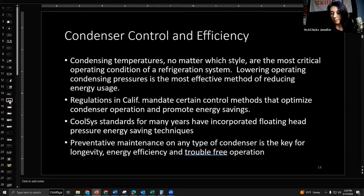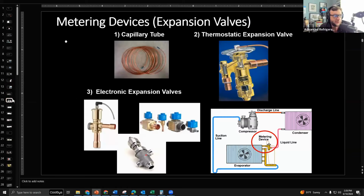Absolutely. So we also have the metering device, and that can be a capillary tube. That can be a thermostatic expansion valve. That can also be what we refer to as a bipolar stepper motor.